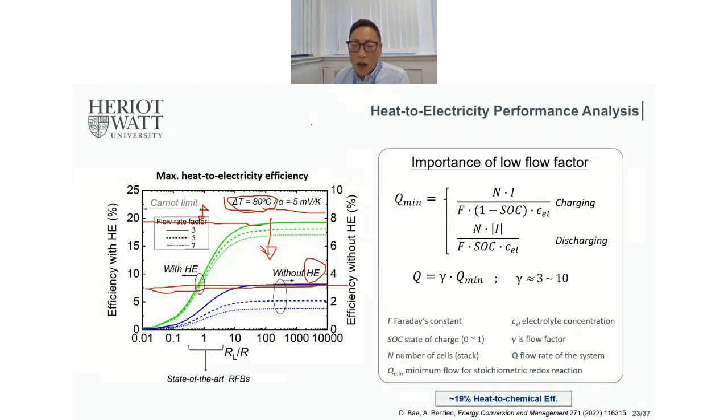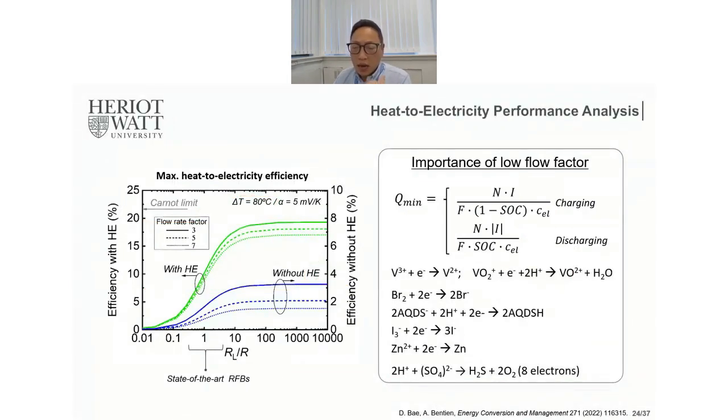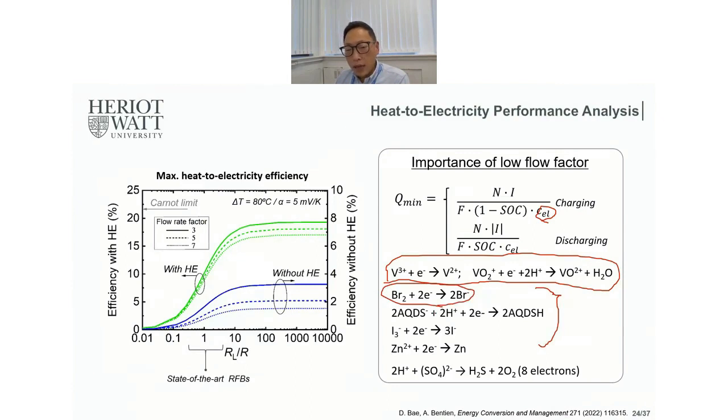Then let's see what factors we can change for making this system with a low flow factor. According to the well-known equation for the flow rate factor here, so Q. I don't want to spend much of your time explaining this equation, but this gamma stands for the flow rate. Most flow cell batteries have a flow rate factor of 3 to 10. One approach is increasing the concentration of the electrolyte, but at the same time we can choose a redox reaction with a high electron number. For example, in the vanadium case, they are one-electron reactions, as you can see here. There are 2-electron reactions, for example, bromine, which is quite a hot topic these days in the redox flow battery field, and iodine and zinc.